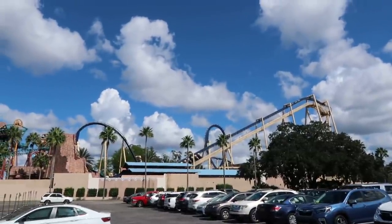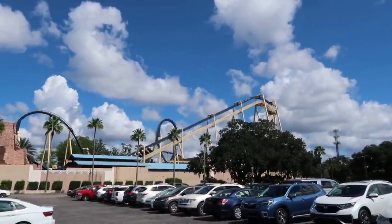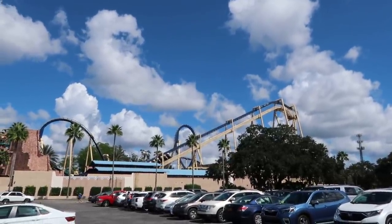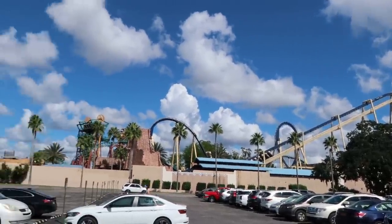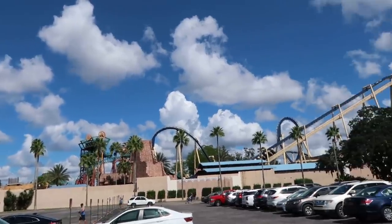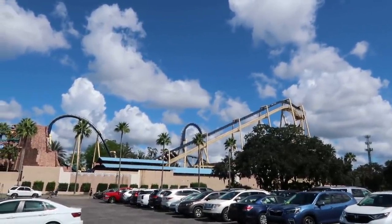Made it to the parking lot, and first impression, I was not expecting Montu to be sitting in this particular spot. It's funny, when you see it on television or YouTube, you think Montu is kind of out in the open somewhere, but no, it's actually right next to the preferred parking lot. Even Cobra's Curse is right there in the distance too. I'm really excited to ride both these coasters and all the rest of the coasters at the park. Busch Gardens Tampa, it's gonna be a good day.